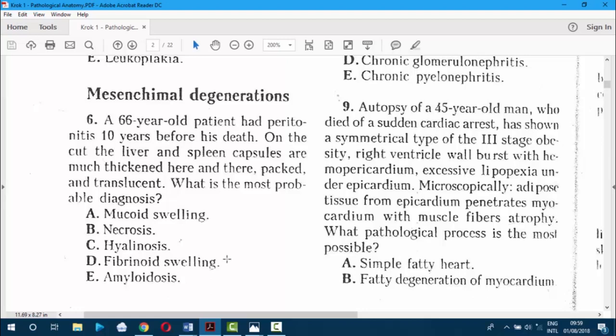In mucoid swelling, its processes are associated with swelling of collagen fibers and increased vascular permeability. Microscopically, it shows metachromasia. The outcome is fibrinoid swelling. So if not treated, it moves to the next stage, which is fibrinoid swelling.